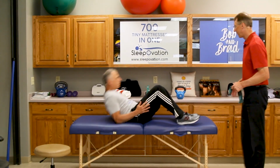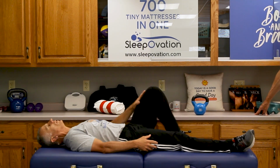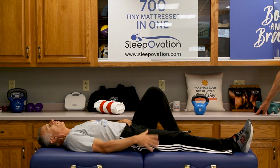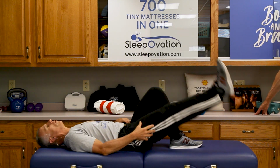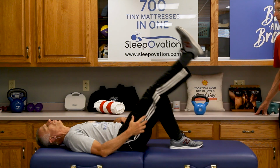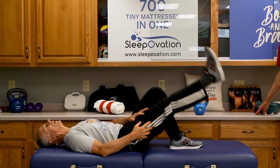Here we go. So this knee is the injured knee. I'm going to have the other one up like this for support. And we're simply going to keep the knee straight, and then my quads are going to tighten up, and I'm going to lift the leg up whatever you can. You could go up to here. That's probably more than you need. I go up to about a 45 or so, and then just keep that knee nice and straight. Work on those quads right now.